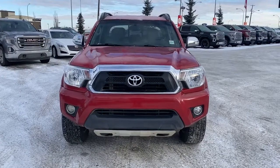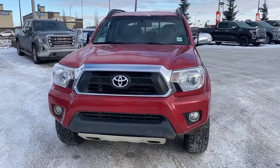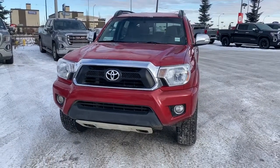It's a great day at Western GMC Buick, located on the corner of 184th Street and Stony Plain Road. Today we're looking at the 2015 Toyota Tacoma Limited.